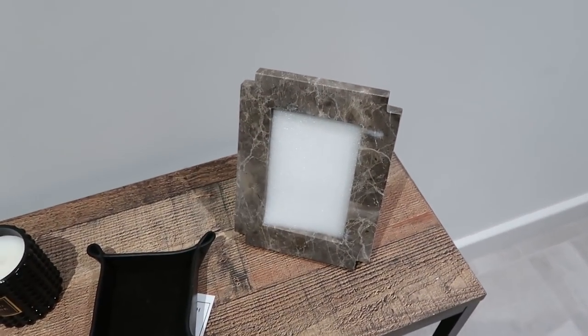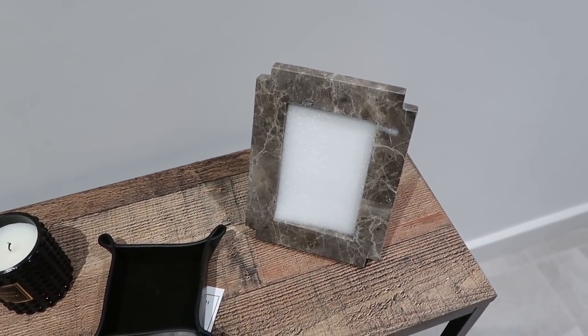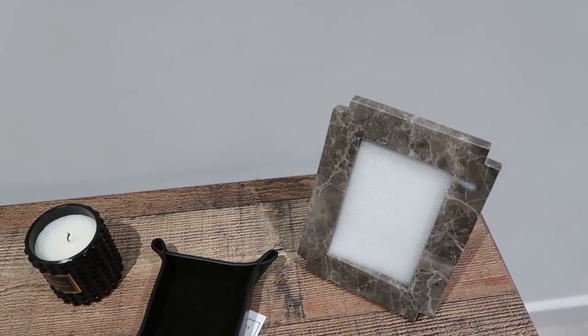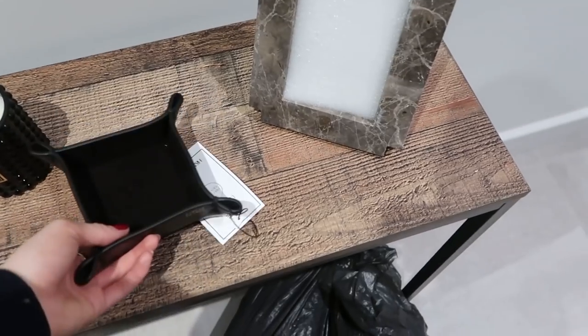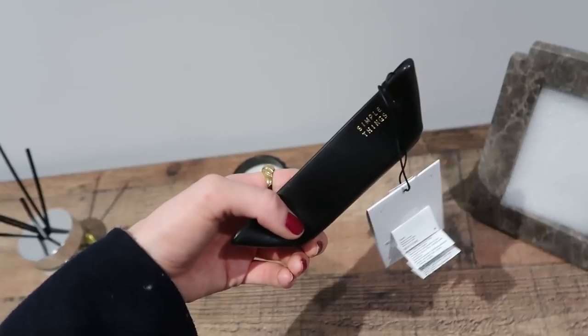But anyway, got this marble frame. I thought it was going to be more brown than this. It's actually quite gray, but I'm going to see what happens when I get the vase on it and maybe go and try and look for a picture. I also got this, which I thought might be a little bit bigger. So I don't know whether to go and get the bigger one or not. I'm going to see what Tim thinks.